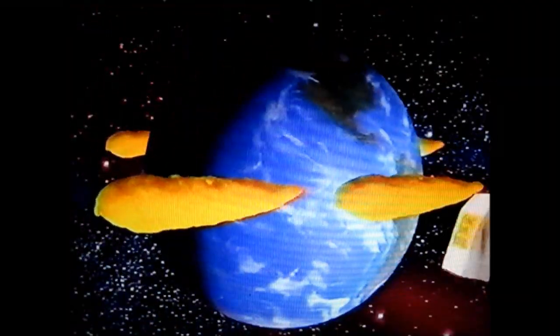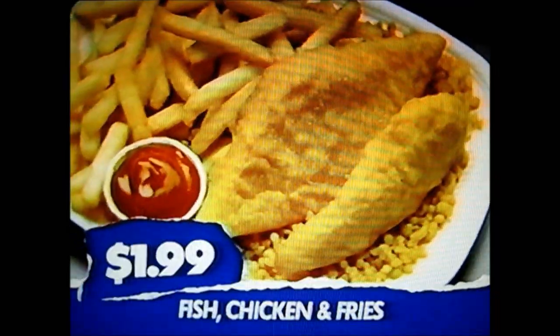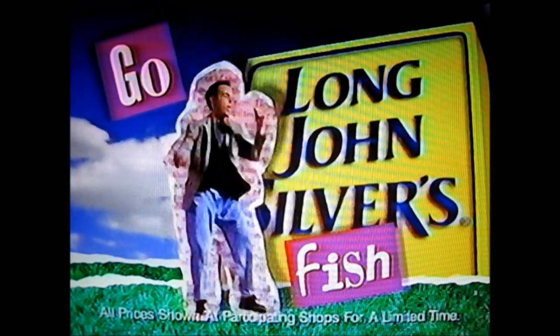So the idea hits me. Chicken sounds good. I head for Long John's. For $1.99, I hear a voice say, chicken at Long John's will blow you away. Hey, what am I thinking? Am I in outer space? Can the world's best chicken be at a fish place? And the voice said, chicken at Long John's is just the thing. So many choices, those taste buds will sing. So I stopped at the sign, couldn't believe my eyes. Got the $1.99 fish, chicken, and fries. So if you're thinking chicken, you gotta go fish. Long John Silver's, you're gonna get your wish.